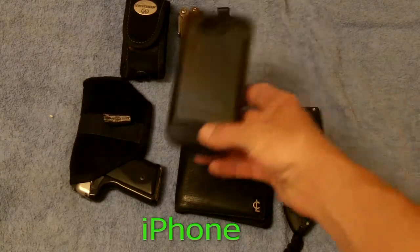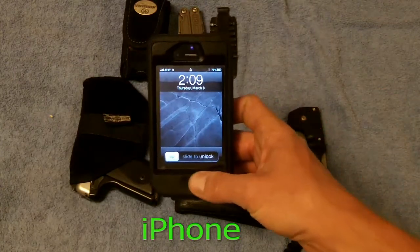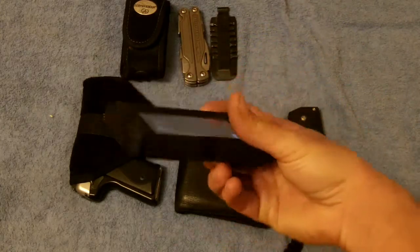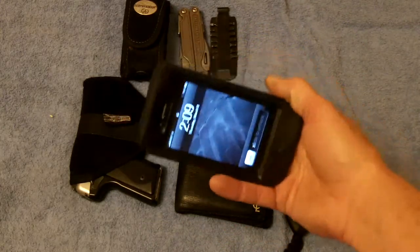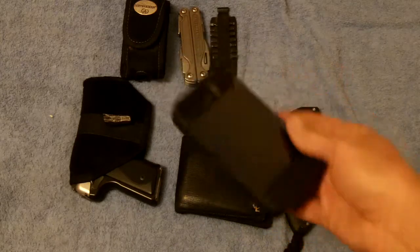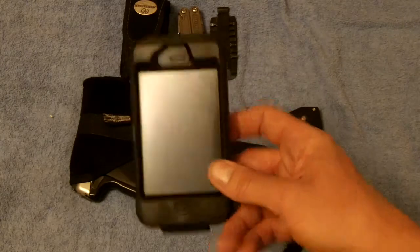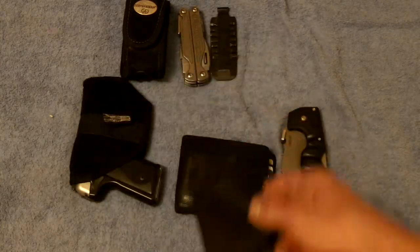Of course, I carry my iPhone like everybody else on Earth does. I put it in this OtterBox case. It's pretty durable. Holds up pretty well. Seems to be fairly water resistant in that case. And I'm sure everybody knows about the iPhone, so I won't go into it.